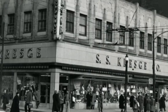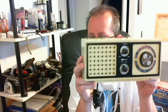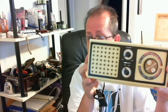Anybody remember Kresge's? It was Kresge's before it was Kmart, and this is a Kresge name brand. I'm sure it wasn't made by Kresge. It probably had some Japanese outfit making these for them. But this is just a cool little retro-looking radio, AM/FM, not stereo because it's only got one speaker, and it's a very cool-looking speaker, all polka dotty like that. Anyway, paid $1 for that.